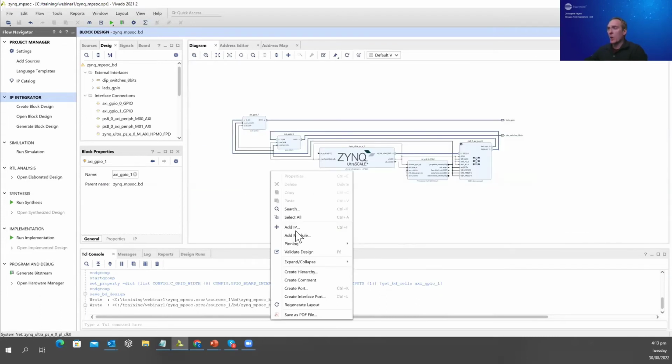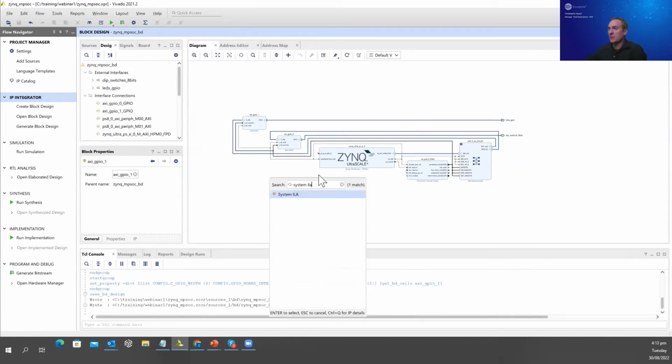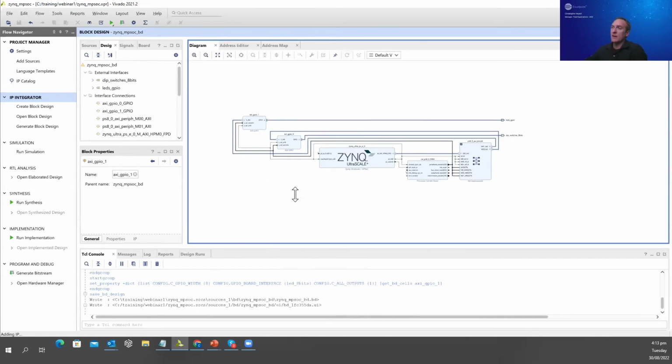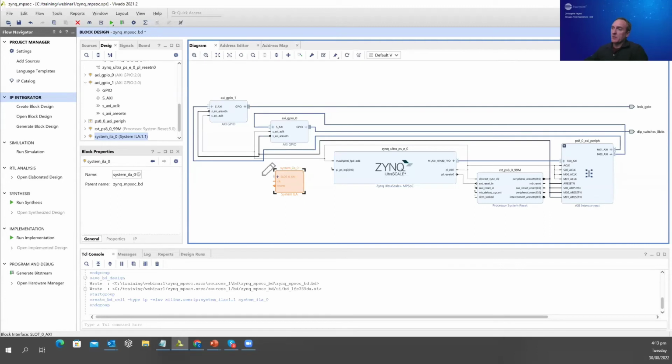I want to add one more block, and that's something called System ILA. System ILA is an integrated logic analyzer, which allows you to debug your design. So it can accept basic signals, native it's called, so you can monitor any signal in the design, but you can also monitor AXI transactions.